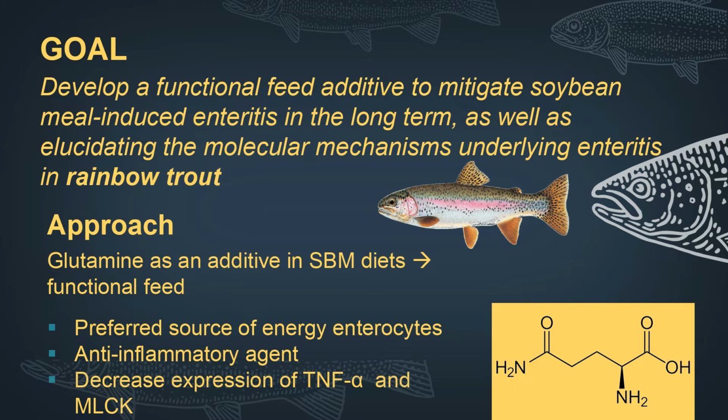That's why we came up with a goal to develop a feed which has an additive that can mitigate enteritis. We are not only trying to understand the enteritis, but we are also looking into the molecular mechanism: what is happening, how it is happening, and how long it is going to happen. We use the first additive, which is called glutamine, a non-essential amino acid. Why did we choose glutamine? Because it is a great source of energy for enterocytes, it acts as an anti-inflammatory agent, and it also decreases the expression of TNF-alpha and myosin light chain kinase, which are responsible for inflammation and so on. That's why we chose glutamine.